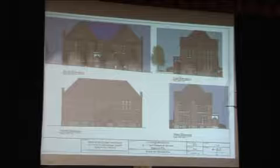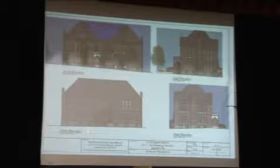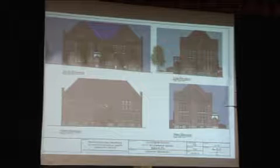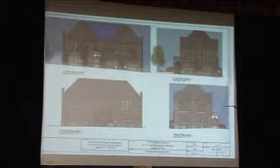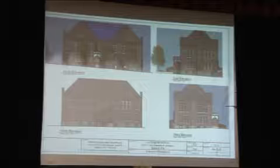This also shows potential for a handicap ramp, so access to the first floor is very easily accommodated. New stairs would be added to the front since the old stairs are severely deteriorated. They would have to be replaced in any case. This shows the rear fire exterior stair, which would access the second floor so that the first floor and second floor, as well as the basement, have second exit access directly to grade.